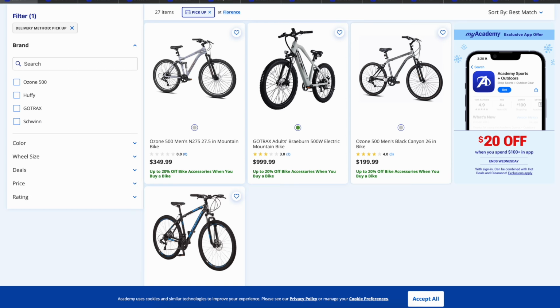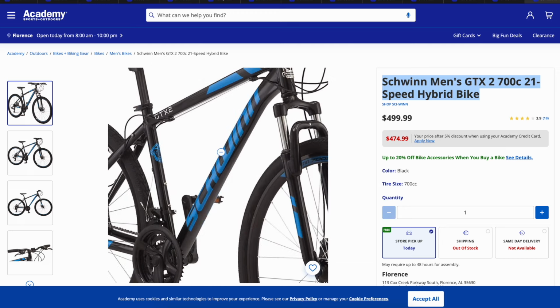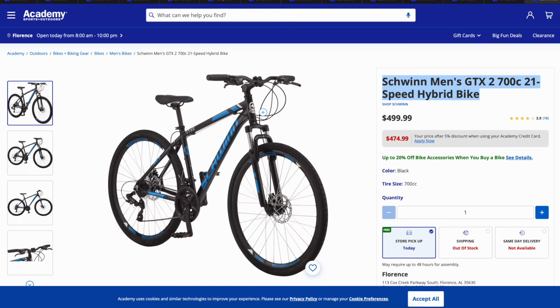Even more stuff that I didn't cover, like this Canyon, kind of overlapped with one of the other ones, but I did want to mention this bike that I saw on Academy. What's that look like to you? This is the Schwinn Men's GTX2 700C, a hybrid bike. But does that not look a lot like the bike that I just showed you at Dick's Sporting Goods? But this one costs way more.